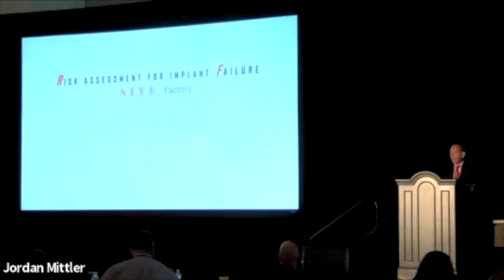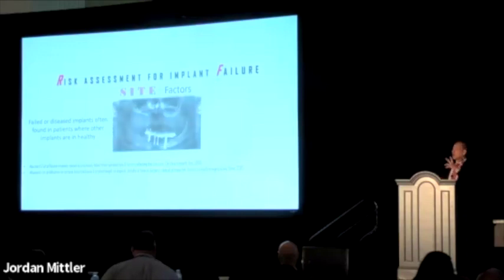So what about site factors and local factors? Well, one of the things is that there's also high risk for a particular site, right? Back of the jaw, front of the jaw, posterior maxilla. For example, this particular patient that I had, I didn't treat her, but she came in and she had implants that continually failed in the lower right quadrant. You can see the Swiss cheese in her jaw.